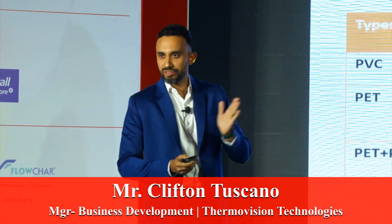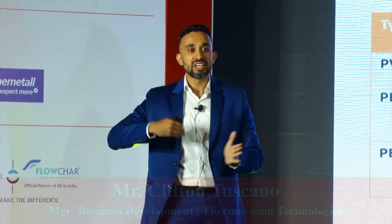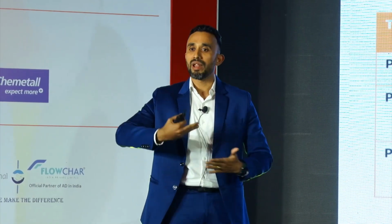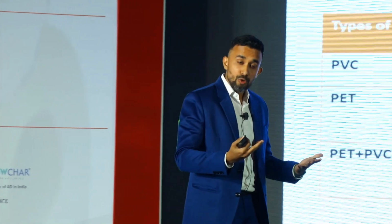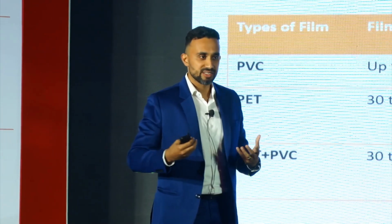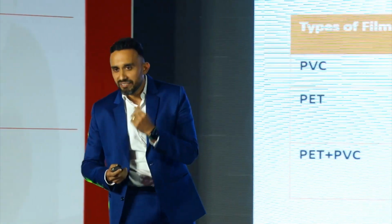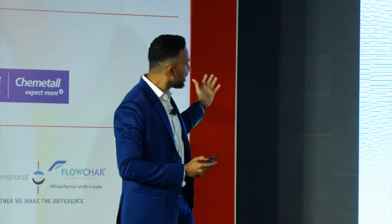In most of the cases, the thickness is about 120 to 150, and it does not require any kind of heating in order to apply the film on the metal sheet. But the moment you move to PET, things become a little complex, because PET is very, very thin. If you compare the thickness of PVC to PET, it is maybe 1/4 or 1/3.